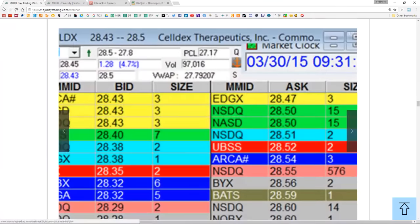This is the level 2. And right here, follow my mouse. Highlighted up top, in the green is the last tick. It was a buy. It's 28.50 by 27.80. 28.50 was the high and 27.80 was the low. Previous close, 27.17. It's 9:30 in the morning on March 30th. There's 97,000 traded volume, it's up 1.2%.